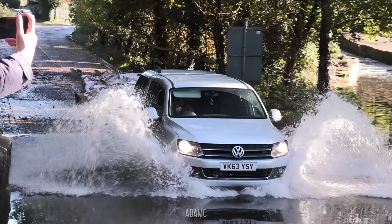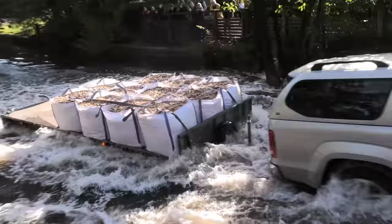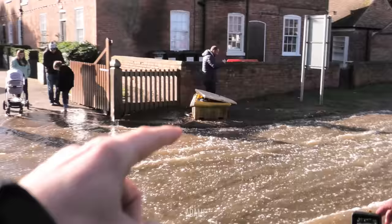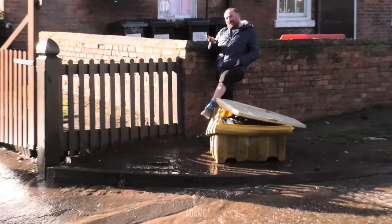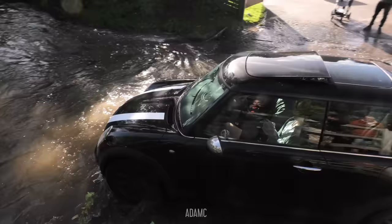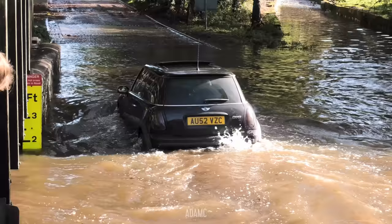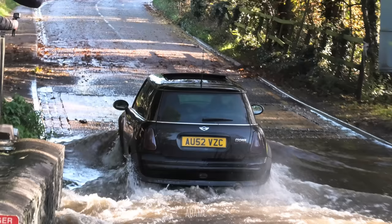We've got a trailer coming through, a little bit quicker than some of the rest. What's he got there? Some wooden filings. Oh look, it's flooded. Oh, he's got his shorts wet. Oh no. As long as they keep slow, they'll be fine. But you can see how deep it is when a regular car goes in. Excellently done.